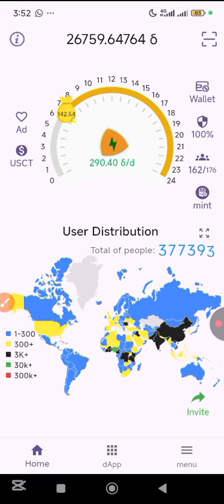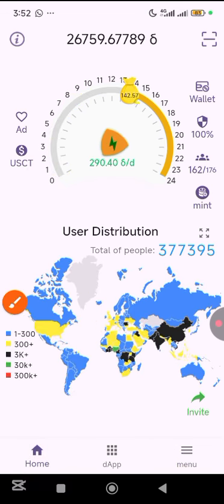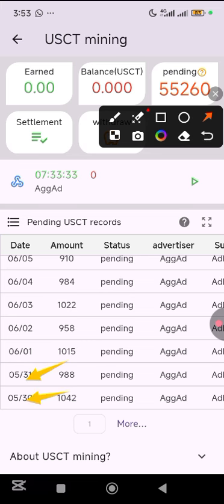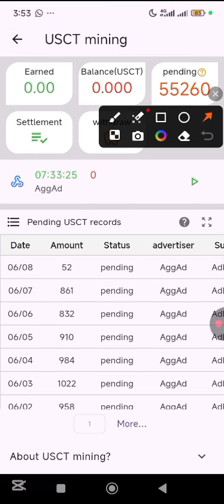So coming back to my home page, don't forget, always mind your US setting. You can see it. I don't miss it for any reason. I don't miss it at all. 30th, 31st, 1st, 2nd, 3rd, 4th, 5th, 6th, 7th, 8th. I'll still be doing it. I'll be consistent with it until the listing day, by God's grace.